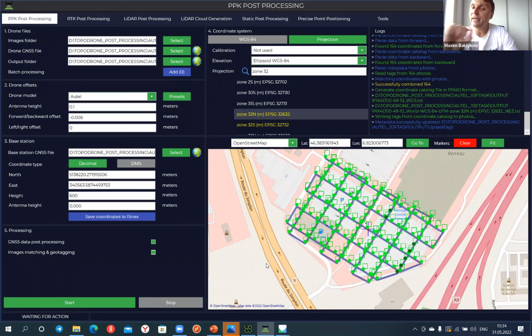And don't delete any unuseful images. For example, you just switched on the drone, switched on the PPK solution, and you made some test photos. Don't delete them, because the number of photos should be equal to the number of photo events. It's very important. If you delete some unuseful images, it's very difficult for the software to find the connection.